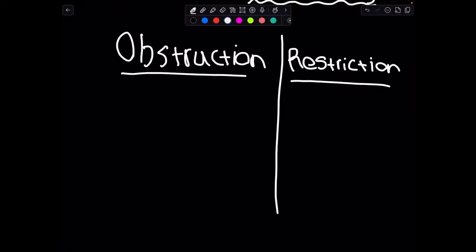Sure. Obstruction, like in asthma or COPD, limits airflow, usually due to narrowed airways. It mainly affects exhalation, causing air trapping. Restriction, on the other hand, is about reduced lung expansion, like in fibrosis, making it hard to inhale fully.